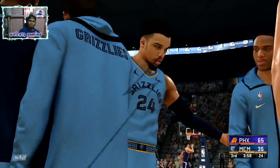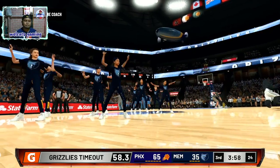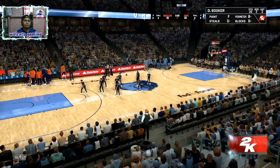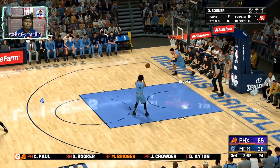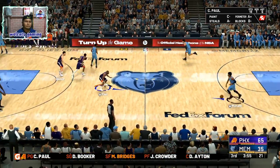Now a timeout called by Memphis. Giving up a run here. Can they turn it around? Hard to say right now. At this point, I've seen the coaches run through 2 or 3 iterations of defense. Is there a fourth? I'm not sure.